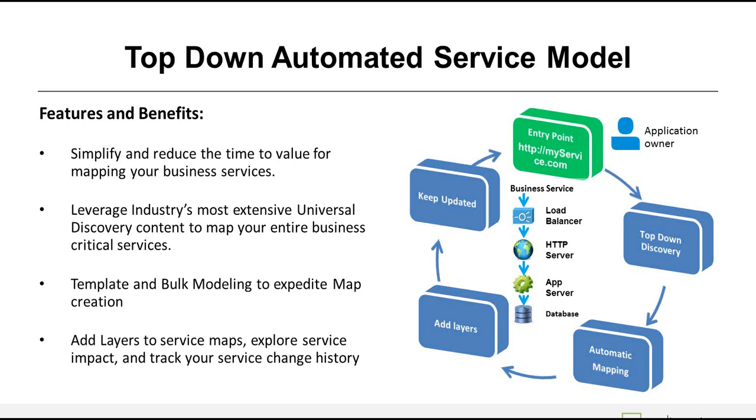So just a brief overview here on the service model itself, and this is the top-down automated approach. The ability to really create this automated service model streamlines your level of effort in setting up a service model which can be used for the business. One way you can do this is starting at the entry point of that particular service, as you can see here on the right. How does an end user typically access that particular service or that application? I can start at a URL point and then turn it over to discovery. It'll do the automated mapping. At that point, I can evaluate the results of that automated map, make tweaks and updates, and then apply automation to keep that updated. So that's a high-level flow, if you will, for the top-down automated service model.